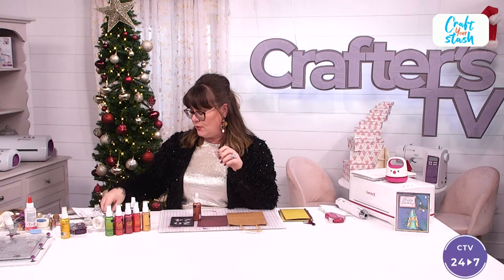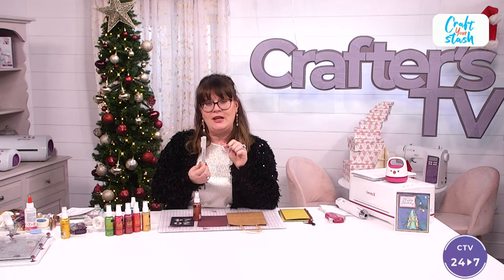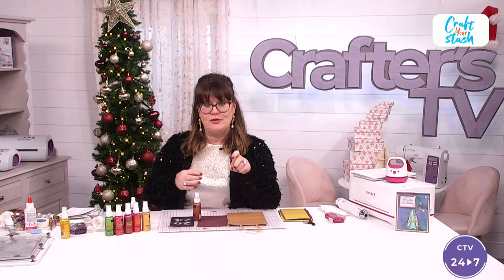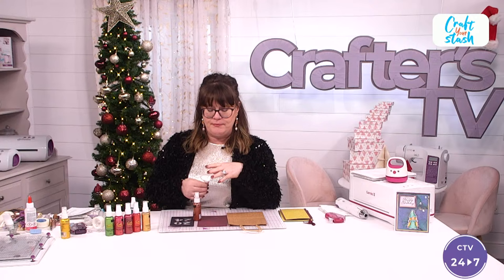So your little Spectrum Noir spritzers, any other little bottles or atomizers that you've got, you can decant it into those. The good thing about that is all those different nozzles on all your different bottles are going to give you a totally different spray pattern, which means you're getting so much more scope with these, lots of different patterns and textures and things like that. So I think that's it really.